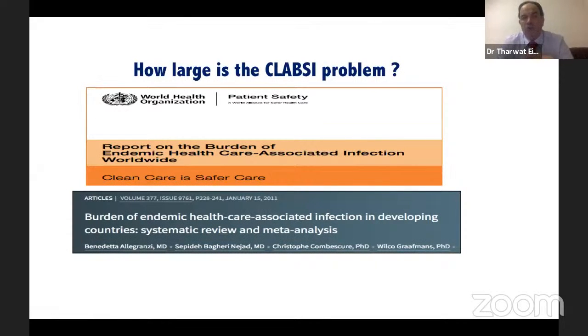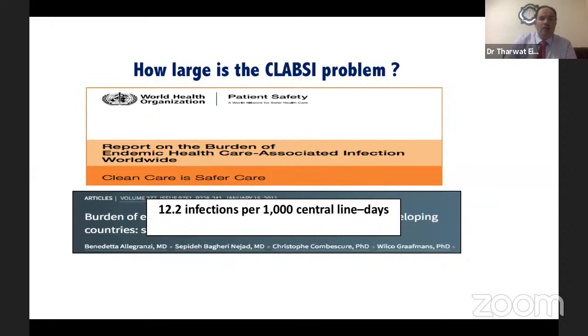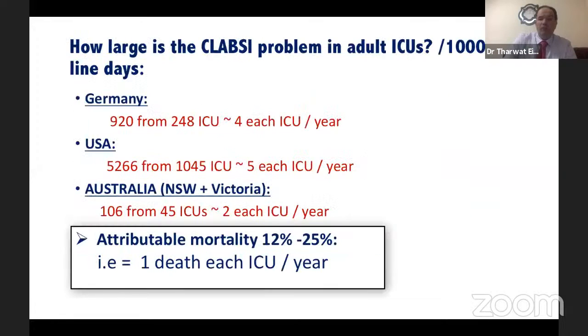So how large is the CLABSI problem worldwide? According to the report from the WHO and also the systematic review and meta-analysis published in The Lancet, it is around 12 infections per 1,000 central line days. It is calculated per 1,000 central line days, and there is a specific equation for that.